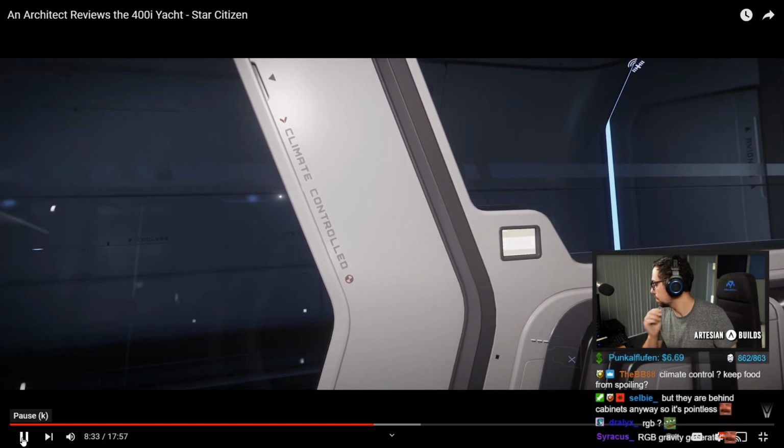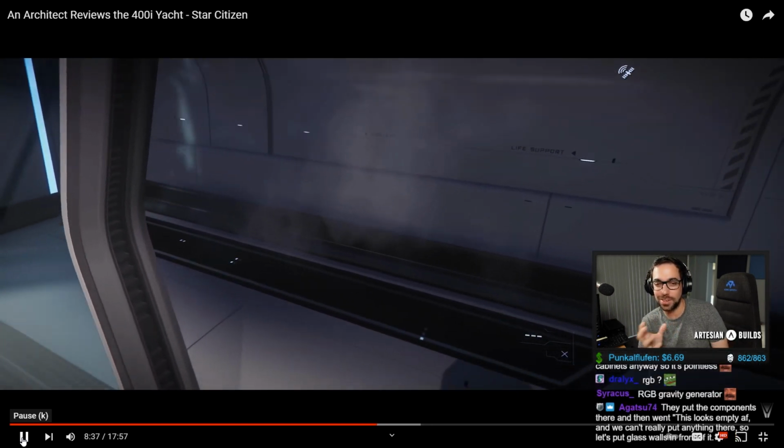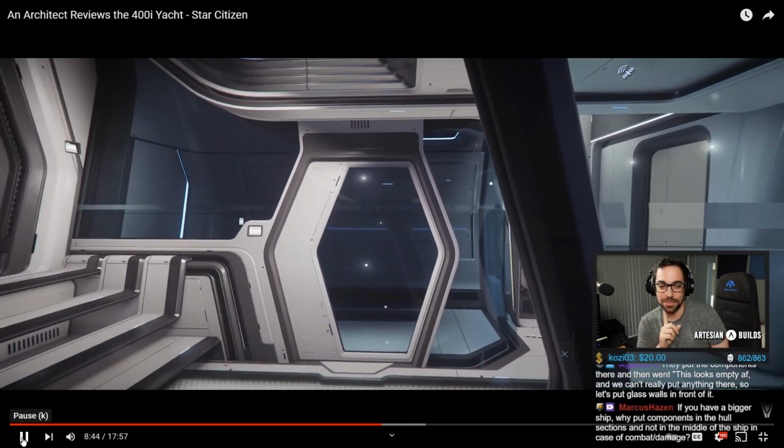The space, though, is that it's actually cooled to a lower temperature than the rest of the ship. RGB? No, you know what I mean, to color it the way you want. From 24 degrees Celsius down to 3 degrees Celsius. That is cool, though. This is the first time I've actually seen this on a ship in Star Citizen, so worth noting.